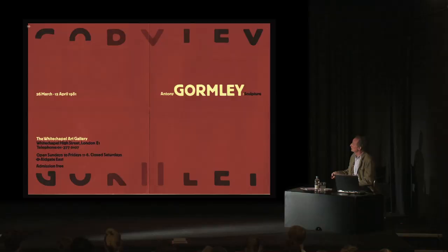I thought Anthony Gormley was the sculptor Cragg, because Tony Cragg made his images on the wall out of pieces, and I thought he was Anthony Gormley, but neither of them minded particularly.